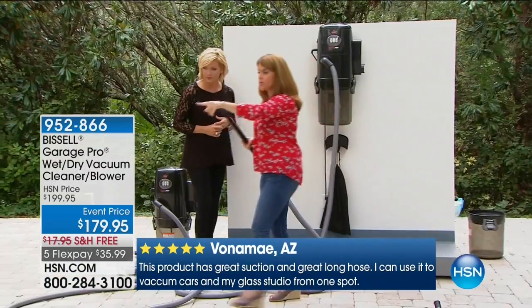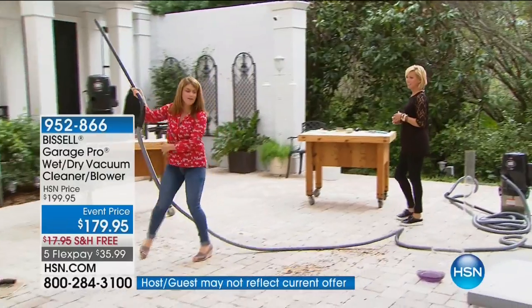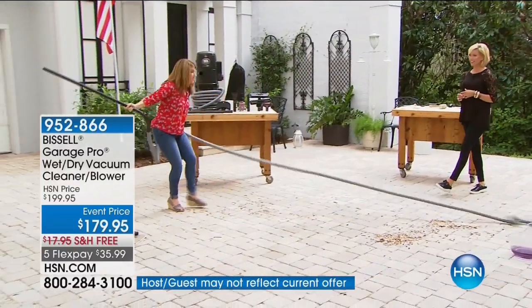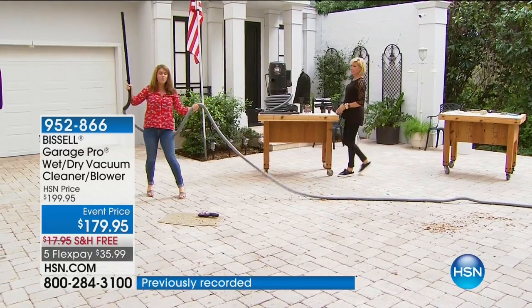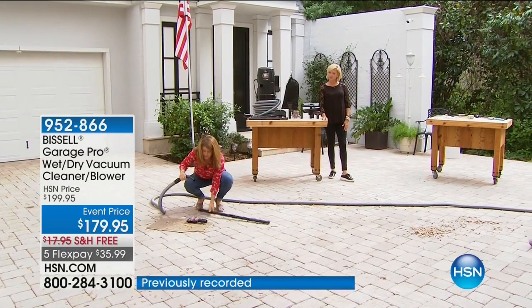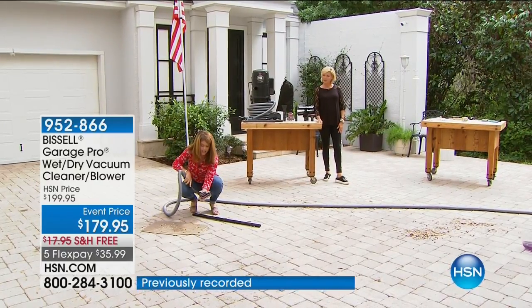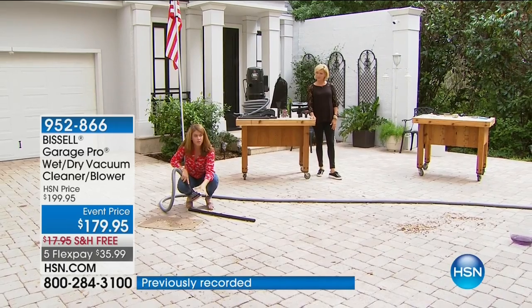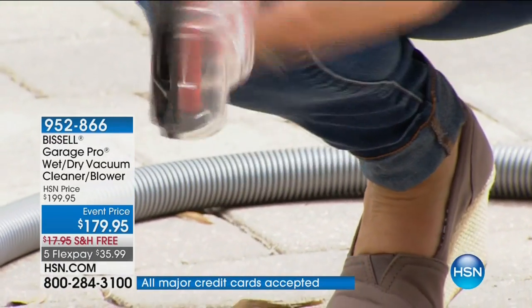So now we're going to head over here, but I want you to watch just how far you're going to be able to go. This is really it, okay? This is a long, long way to get everything done. So imagine just using it for the car. Here's that turbo tool, okay? Now look underneath here. You're going to get that dual motor. So this is really going to give you that great suction and cleaning all around the car.